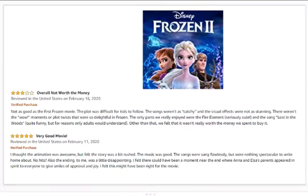But here's another review. Someone else gave it 5 stars and says, very good movie. I thought the animation was awesome, but felt the story was a bit rushed. The music was good. The songs were sung flawlessly, but were nothing spectacular to write home about. No hits. Also, the ending to me was a little disappointing. I felt there could have been a moment near the end where Anna and Elsa's parents appeared in the spirit to everyone to give smiles and approval and joy. I felt this might have been right for the movie. So you want to read more than one review because you don't want to take just one person's advice or perspective. You kind of want to read several reviews and then decide how you feel about it.